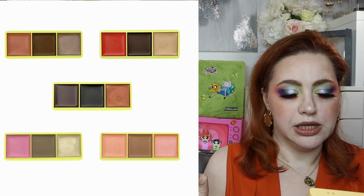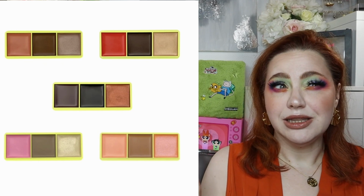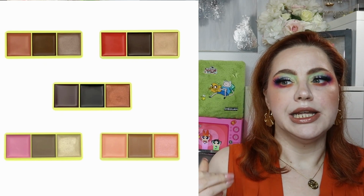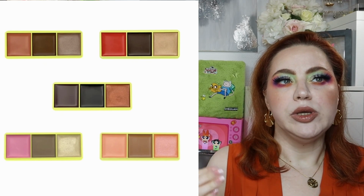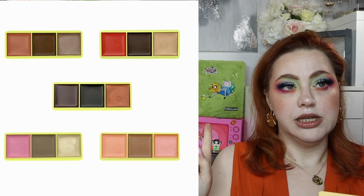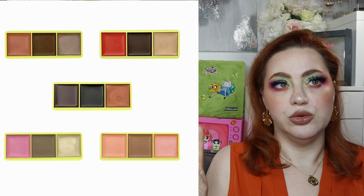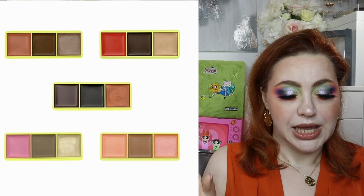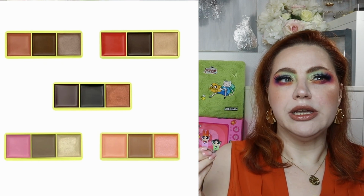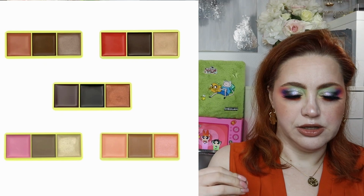And I have to say, having the lighter than light curve case, which again has contour shades and then really light blushes, I feel like for me personally, the lower right one, which has the bronzing shade and the 2 peachy tones, is perfect for me. It could be a great addition to my curve case, if you know what I mean.